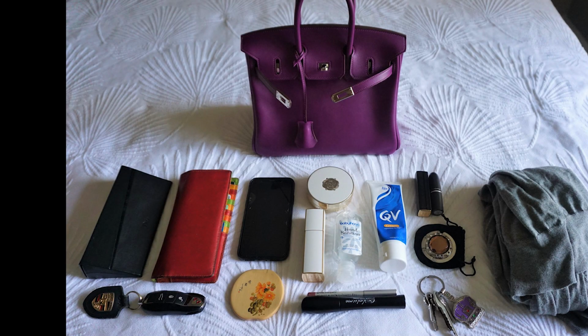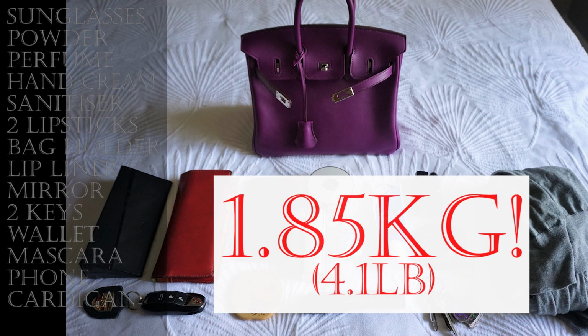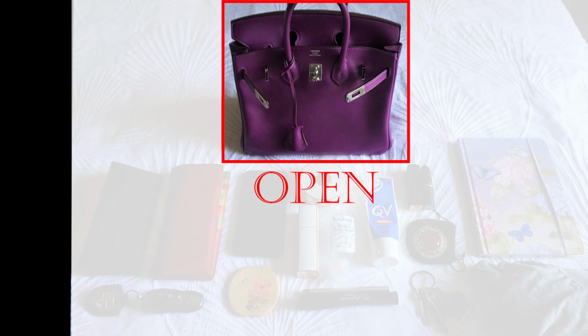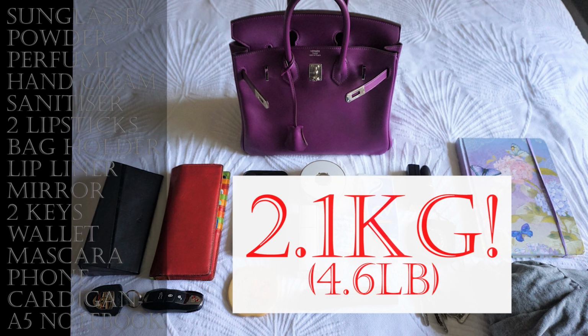When worn closed, the Birkin 25 can carry everything the Kelly 25 packed plus a cardigan. It clocked in at 1.85 kilos, which is not comfortable, but I'm glad to say that the Birkin 25 bravely bears the weight and doesn't feel flimsy or endangered like my Kelly 25. Now, if you think that's impressive, the Birkin 25 worn open can fit an additional A5 hardcover notebook, although the weight now crosses over the 2 kilo mark.